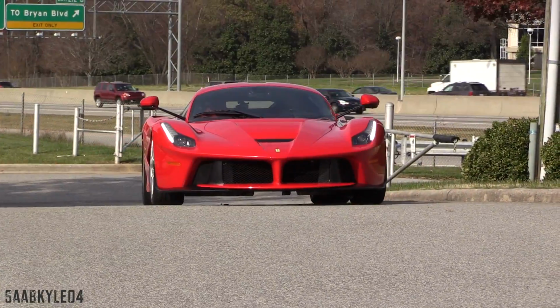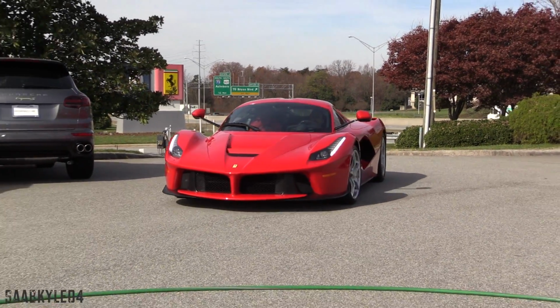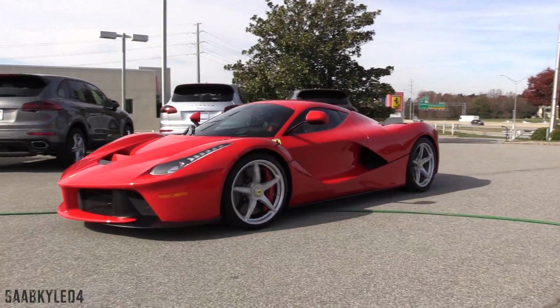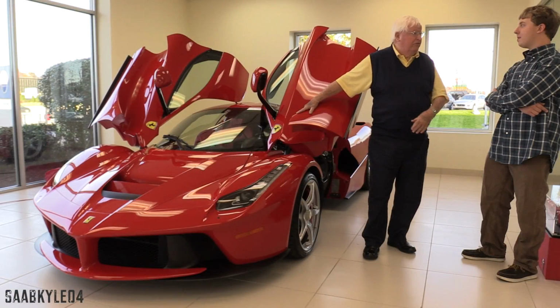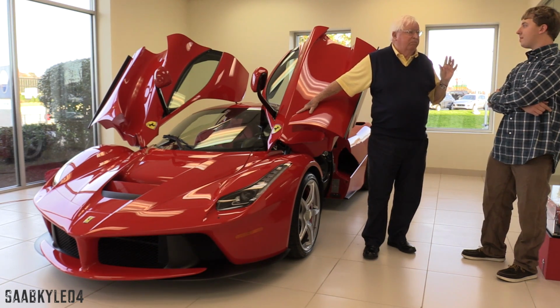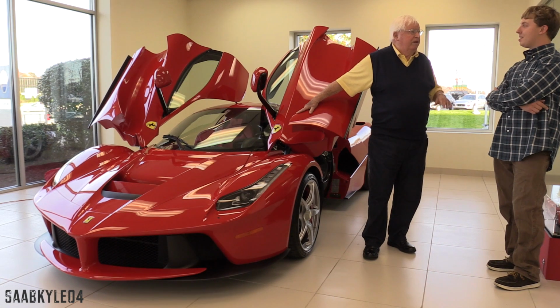The 275 GTB4 Ferrari, 1967. It's the sweetest engine of all of the street cars, even including the LaFerrari. There was something of a burble, that kind of a sound that came out of it. And it was a 4-cam.